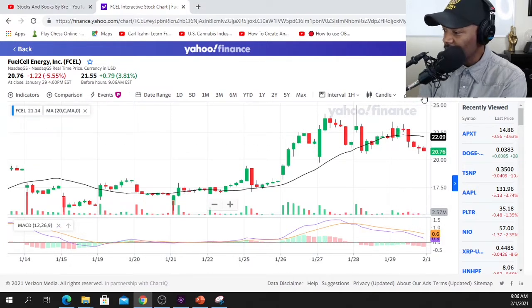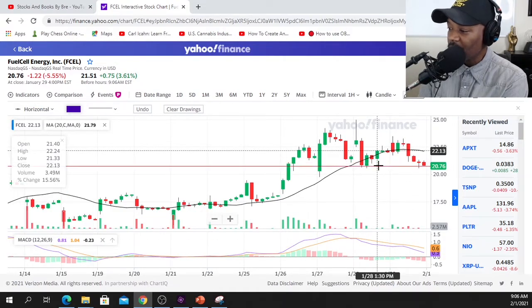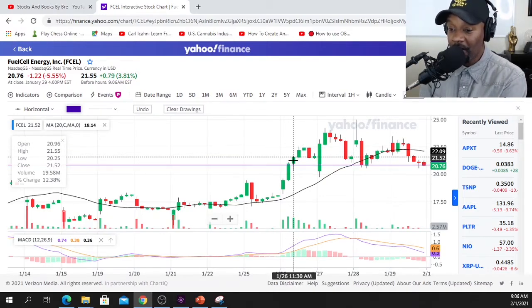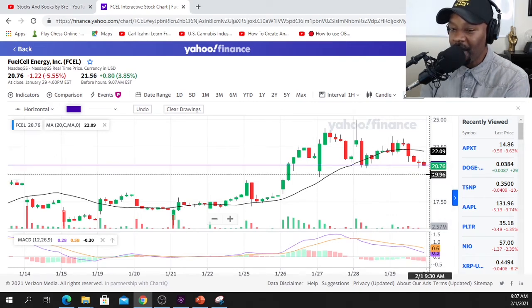Now, let's see here. Now, if we could establish some support here, we could actually say that this is our support line. So we have some support here. We have support here on 2 candles, and we have some support here. So if we break through the support, we can consider it a strong downtrend. We can actually see fuel cell going back down to $19. And again, that is a plus for us. We want the dips. We want to be able to buy on the dips, place call options on the dips, and potentially make more money in the long run.